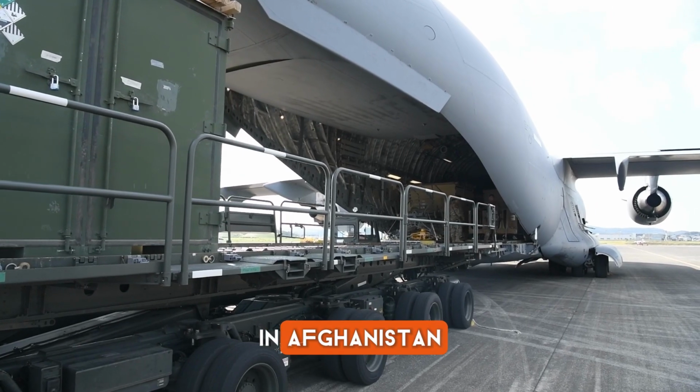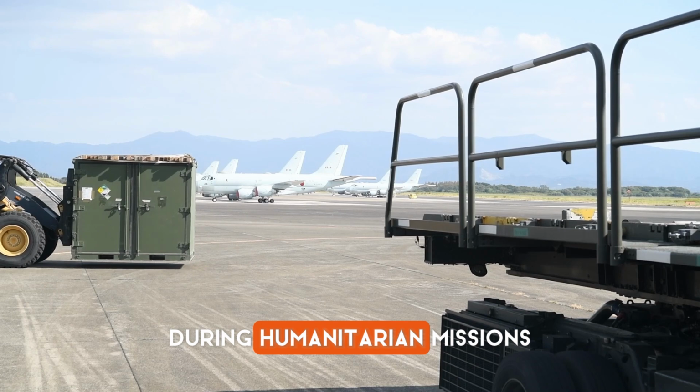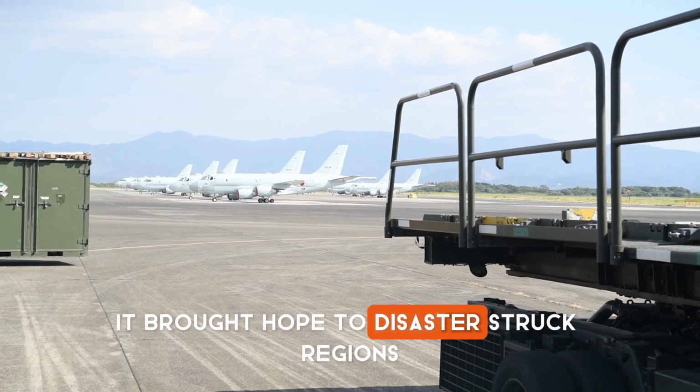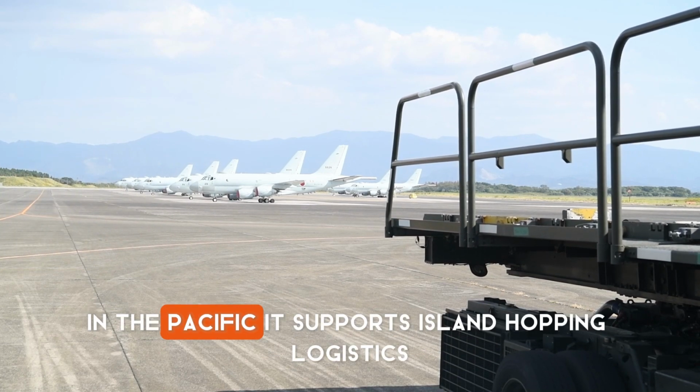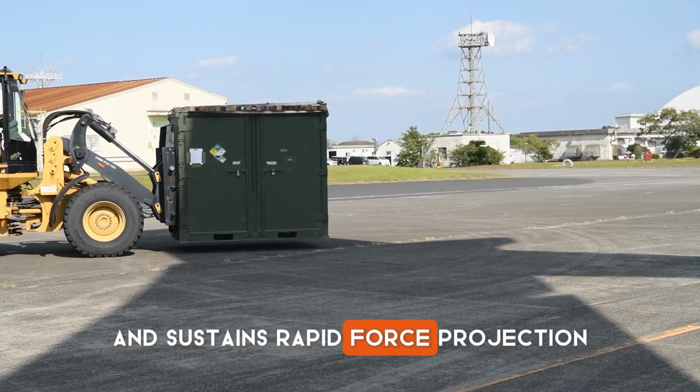In Afghanistan, it delivered essential equipment in hostile zones. During humanitarian missions, it brought hope to disaster-struck regions. In the Pacific, it supports island-hopping logistics and sustains rapid force projection.